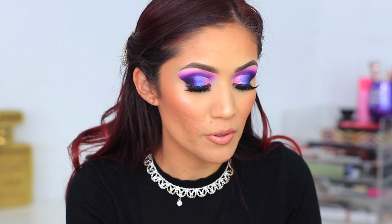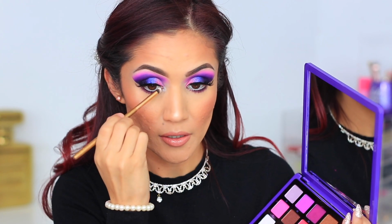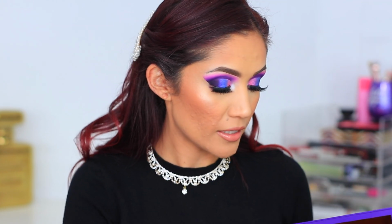Let me go back into the palette really quick and see if we could use something for the inner corners. So I'm going to take this white shade, which is C1, and I'm going to pop that as my inner corner highlight. Oh, damn. Wow. I know I talked some shit on you, Norvina, saying that you keep spitting these palettes out like gumdrops, but damn, girl, you did a good job.